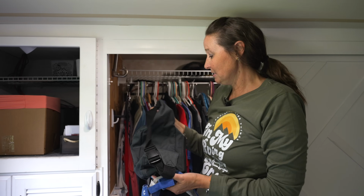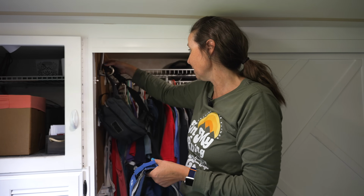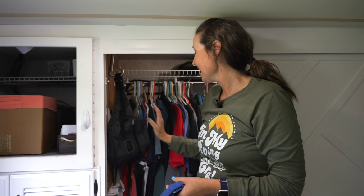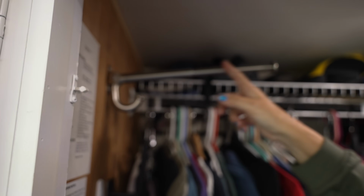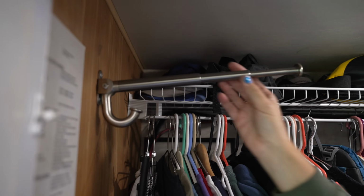So if I wanted to say, this is Ben's huge fanny pack that we picked up in Cedar Point. Are you challenging my manliness? Yes, it's a manly pack. Hang up things like that. You could string a whole bunch of backpacks on there. Or there's just so many uses for this type of application.